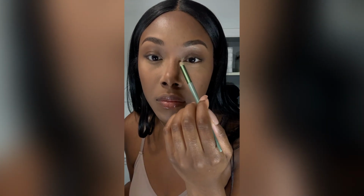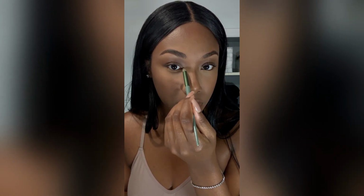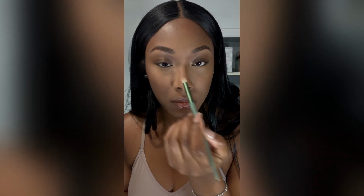This is my favorite part, highlighting. I always do inner corner highlight. I know this is probably played out, but it looks great on me. Like I said, I love to keep the center of my face highlighted. I feel like that really accentuates my features.